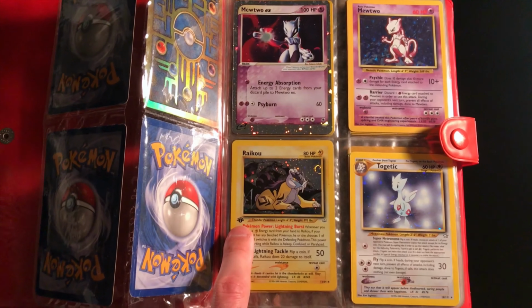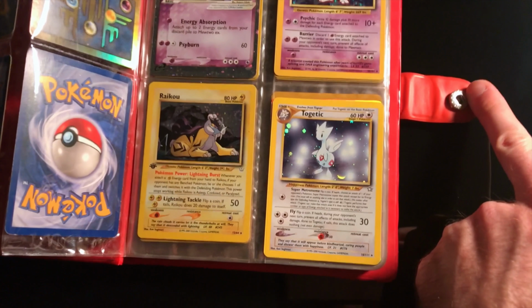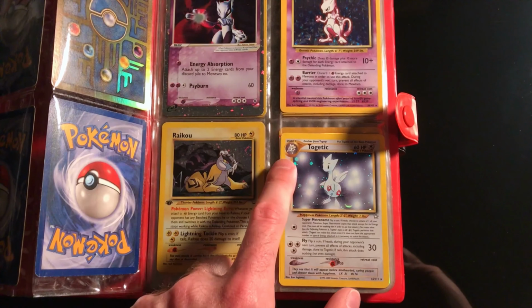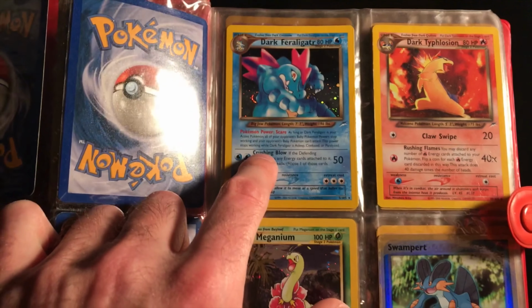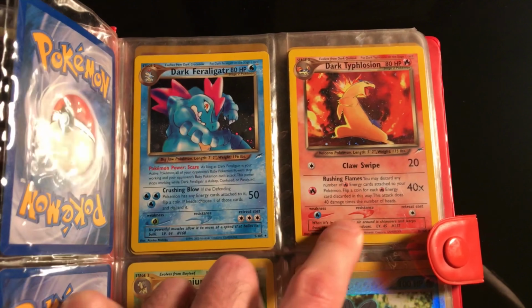Now, you guys will note that the first edition cards are typically worth a little bit more than the regular issues. Next, we have Togetic. You guys will remember from the series, I think it was Misty that had the Togepi, and this is the evolution of that. Next, we have the next generation of Pokemon, Dark Feraligatr. It's a cool looking card. We have Dark Typhlosion. A little bit of damage.